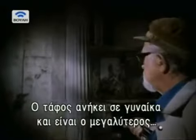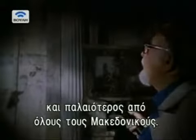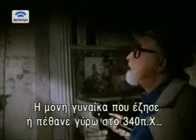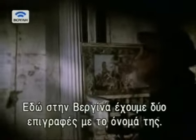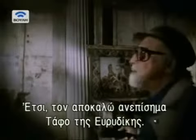I don't know the use of them. That the tomb belongs to a lady is almost sure. This tomb is the biggest and the earliest of all Macedonian tombs. The throne is something very exceptional. All the construction makes me believe that it's a royal tomb again. The only lady of the royal family who lived or died about 340, when we date the tomb with almost certainty, is Philip's mother, Eurydice. And we know from the place, I mean from Vergina, at least two inscriptions with the name of Eurydice. So I call it, under brackets of course, until now, Eurydice's tomb.